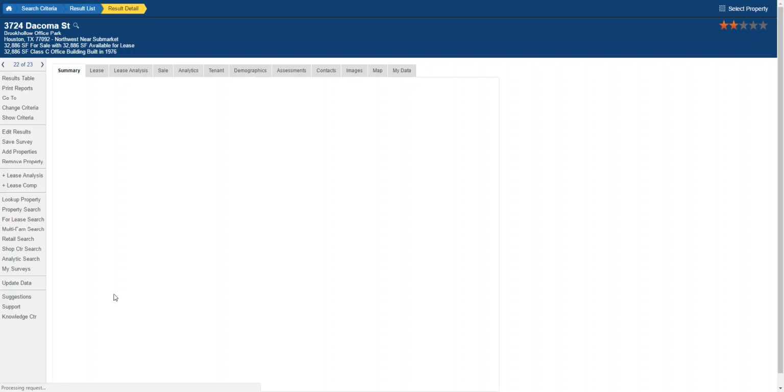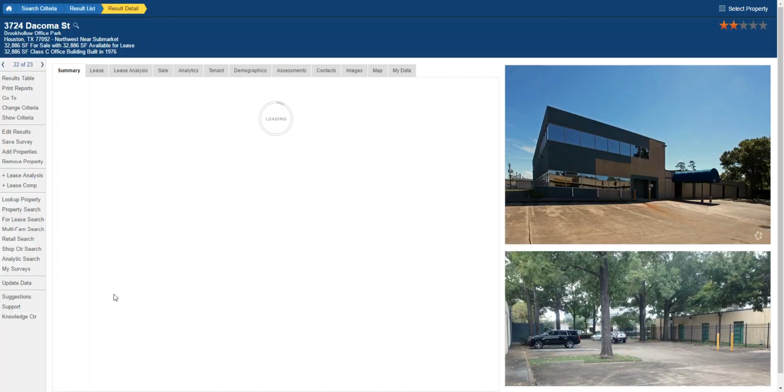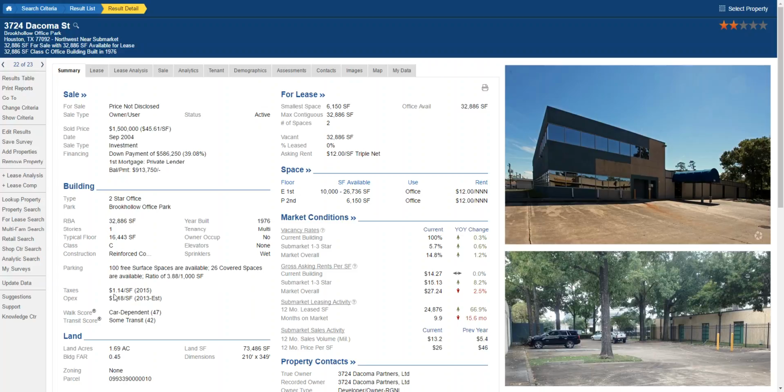So here's a loss leader. This one is built in 1976. They're quoting $12 rates, and you can see why. I mean, this building still needs work. It was sold for $1.5 million. It looks like a single owner property here. This is in the Brookhollow area.